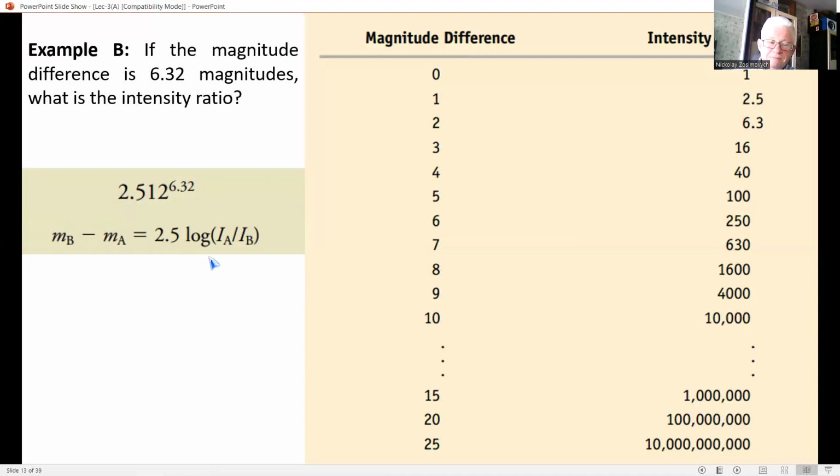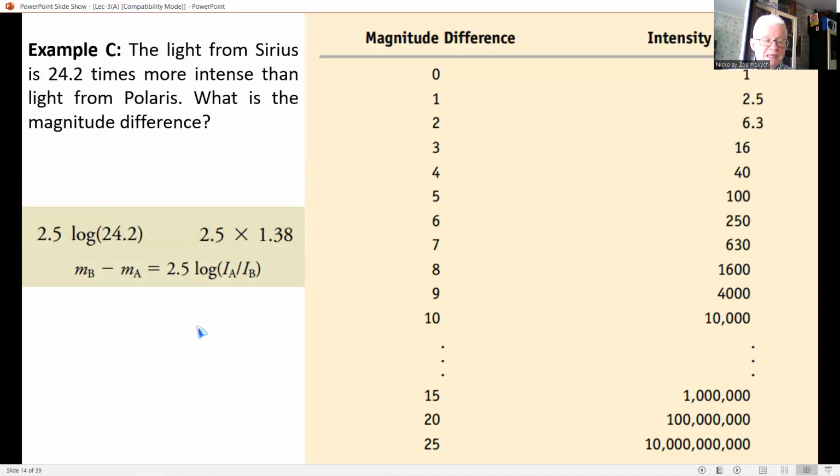Look at this one. Next, example C. The light from Sirius is 24.2 times more intense than light from Polaris. What is the magnitude difference? Let's start our solution. The magnitude difference is 2.5 times the logarithm of 24.2. Your pocket calculator tells you the logarithm of 24.2 is 1.38. So the magnitude difference is 2.5 times 1.38, which is equal to 3.4 magnitudes.